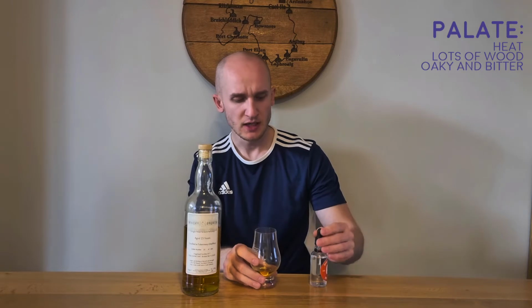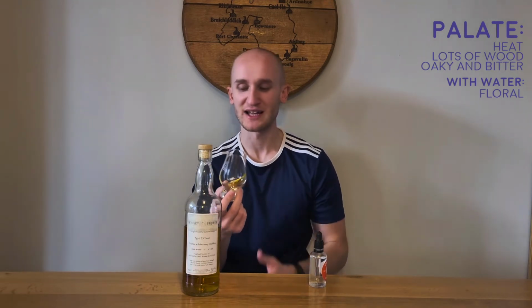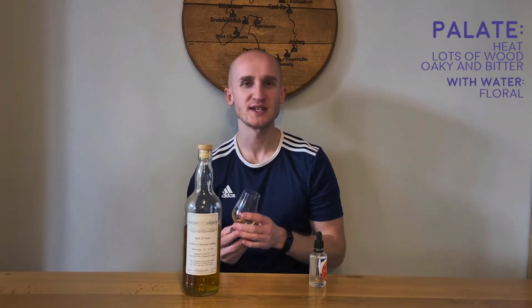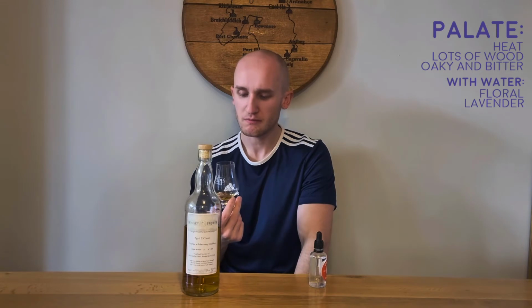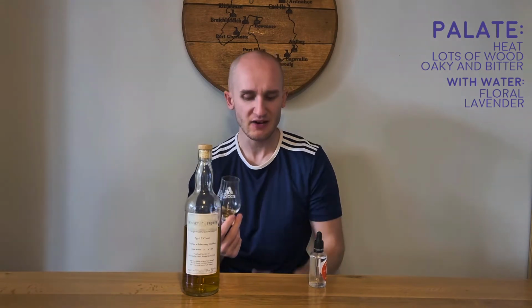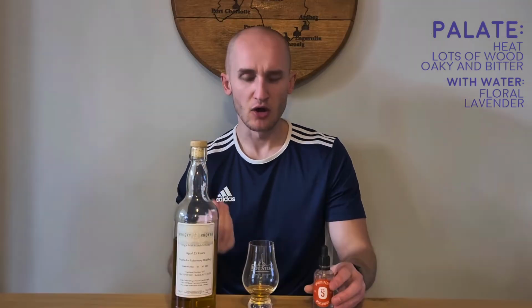There's a floral aspect with the water. It's something that reminds me of my girlfriend's baths. She uses Lush bath bombs, so it's quite aromatic, quite fragrant, but I want to say something like lavender on the palate. Yeah, like a lavender. There's a lot of melon again. The melon feels quite consistent.